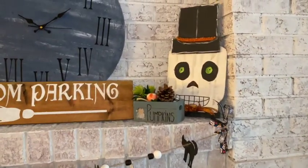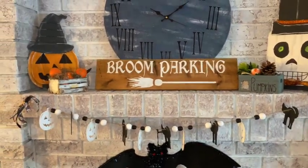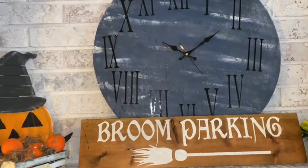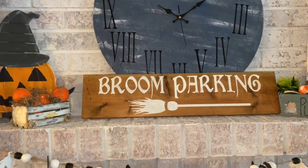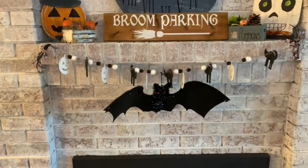And some of my Kirkland-inspired DIYs, my little garland that I made. All super nice. All of this is handmade by me, including the clock. I may repaint that clock. I don't know if I'm loving the color right now, but this is what it's looking like now.